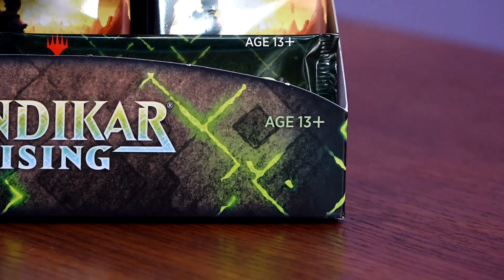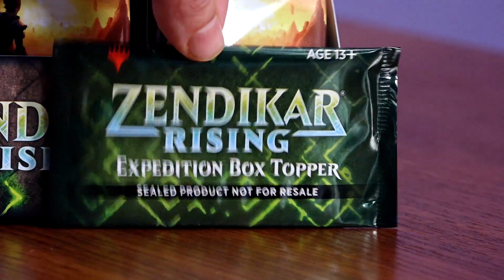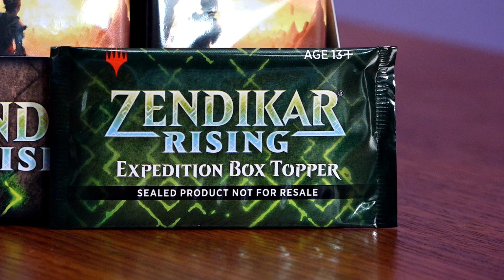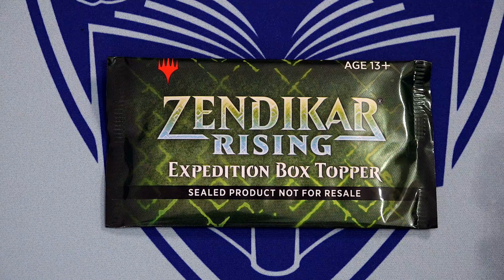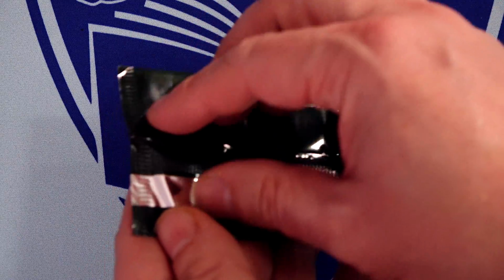Like with draft booster boxes, set booster boxes also come with a box topper. This encourages buying in bulk and, in most cases, buying from your local game store instead of a big box store like Target or Walmart. Love it. Box toppers will hopefully continue. Please continue making box toppers. Wizards of the Coast, please continue with these. I think they are the greatest thing to include with booster boxes.